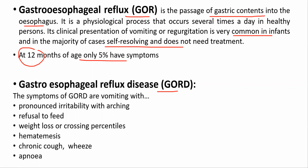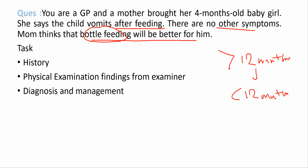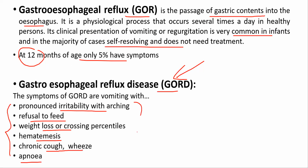But when a child who has reflux also has associated findings that are pathological, that is what we call gastroesophageal reflux disease. So what are those? Pronounced irritability with arcing of the back, refusal to feed, weight loss, hematemesis, chronic cough or wheeze, and apneic episodes. So with the vomiting cluster that we are going to ask for this child, we need to also add these red flags, just to know whether it is a case of reflux disease or not.